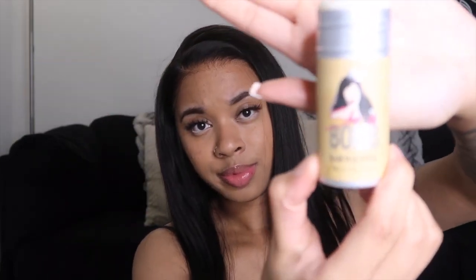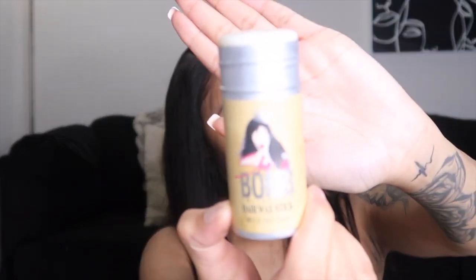But yeah, so I'm just doing some final touches, making sure everything is good. And I went in lastly with this wax, and what I did was I put the wax on my fingers and then I just wiped it on top to get the flyaways. And yeah, this is basically what she's looking like.